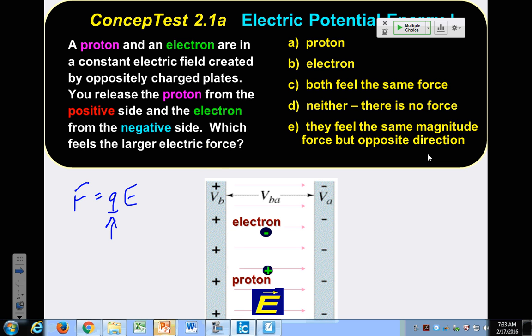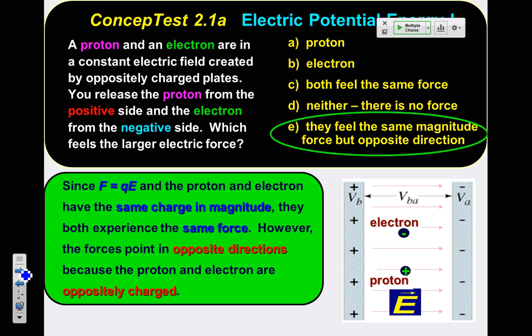So both of them will feel the same force, except the electron will feel a force in that direction, and the proton will feel a force in that direction. The electron feels a force opposite the direction of the electric field. The proton feels a force in the same direction as the electric field. So they feel the same magnitude force, but in the opposite direction.